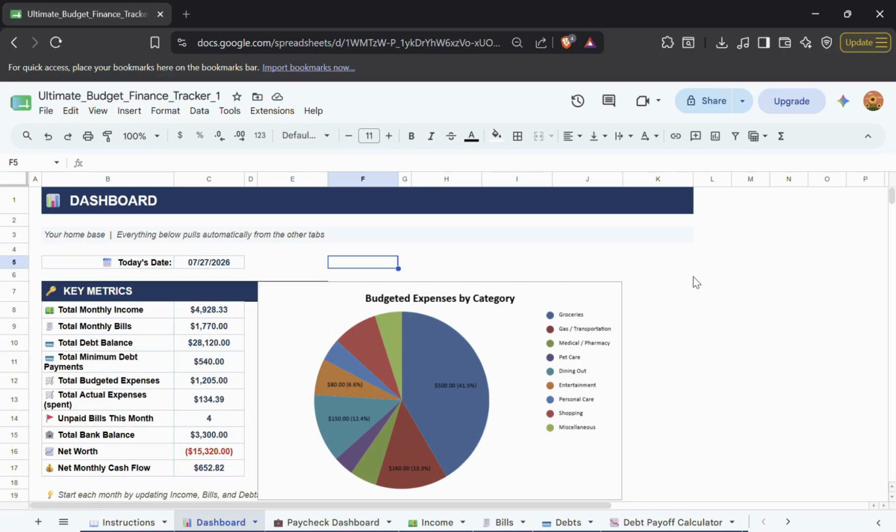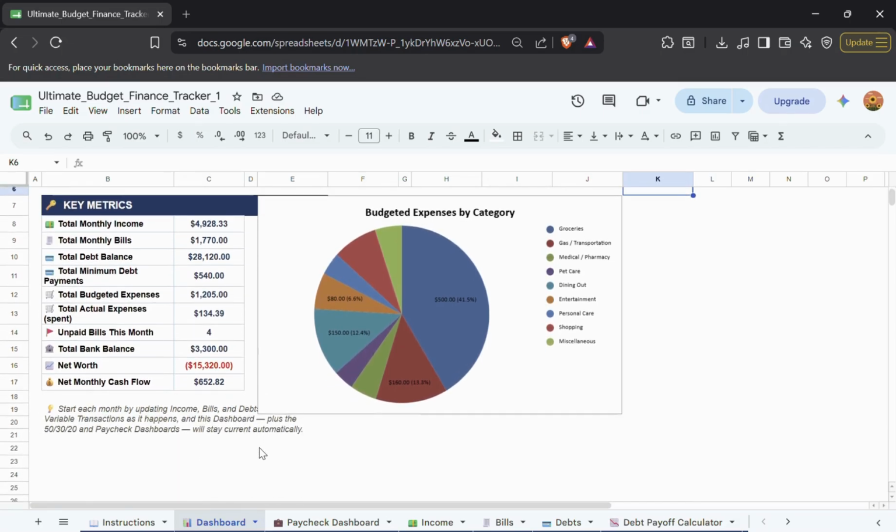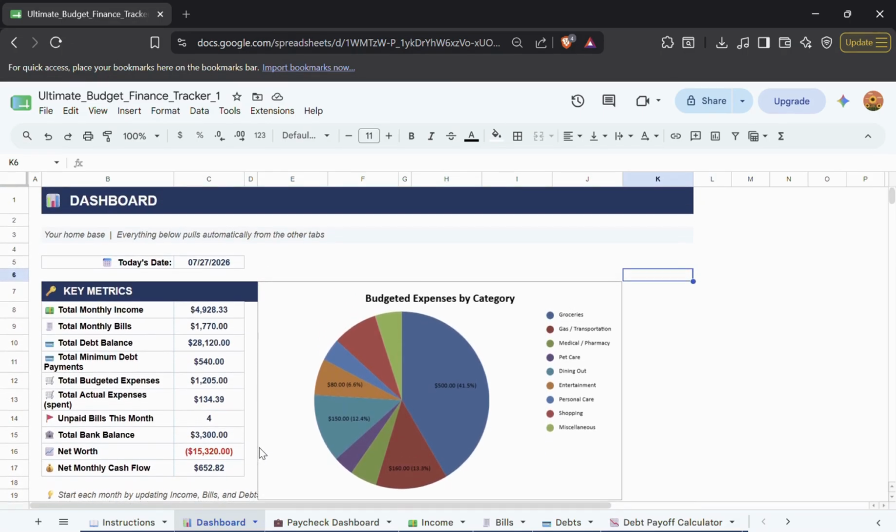If you've ever downloaded a budget template and abandoned it by week 2, this video is for you. I'm walking through every tab of my ultimate budget and finance tracker. It's a Google Sheets and Excel template, and the whole point is that you only ever type numbers into the blue cells. Everything else, every total, every chart, every how many months until I'm debt-free, calculates itself. By the end of this video, you'll see exactly how it works. So if you grab it, you're not starting from zero.